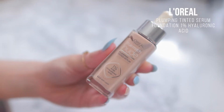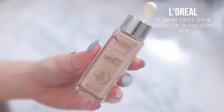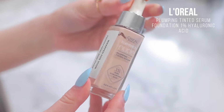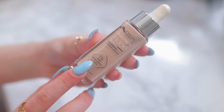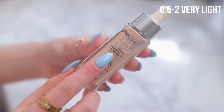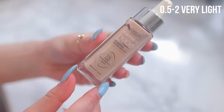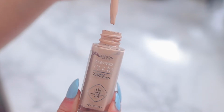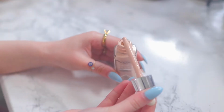Next, we do have the L'Oreal Tinted Serum Plumping Foundation. This also has 1% hyaluronic acid in there. This is a tinted foundation, so it's a more sheer finish. But it's sheer in the most beautiful way, where it still gives enough coverage, but isn't medium coverage. Does that make sense? Like it's a little bit more of a higher sheer coverage. So it's not like it looks like nothing on the skin, because it still gives you coverage, but it's not too sheer either.